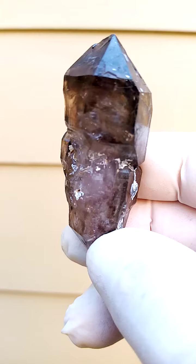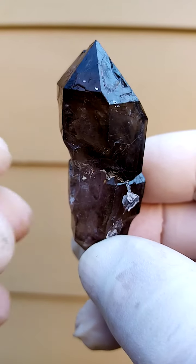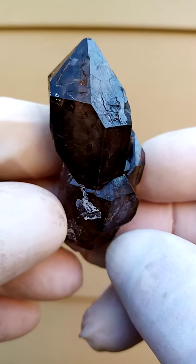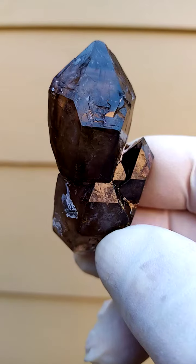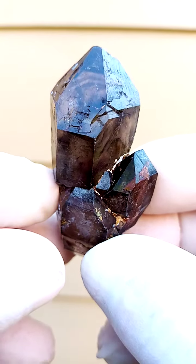But let's first of all move it around to give you a perspective of the crystal form. So what you look for now is the reflections of the quartz crystal. And of course, with good backlighting, you'd be able to see right through it. So it's gem clear.